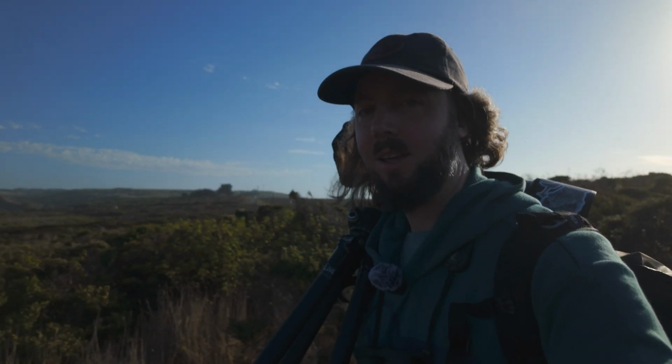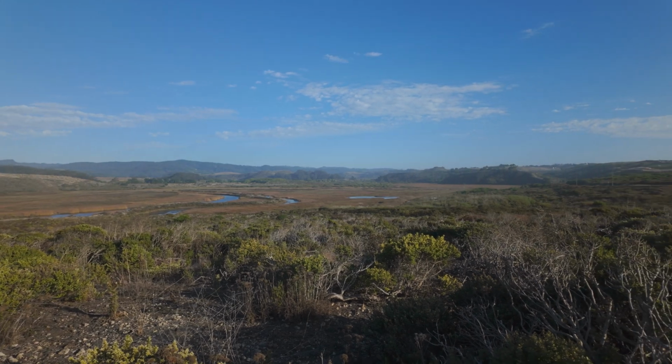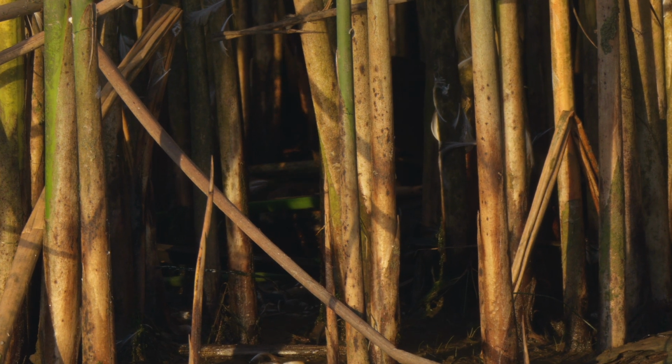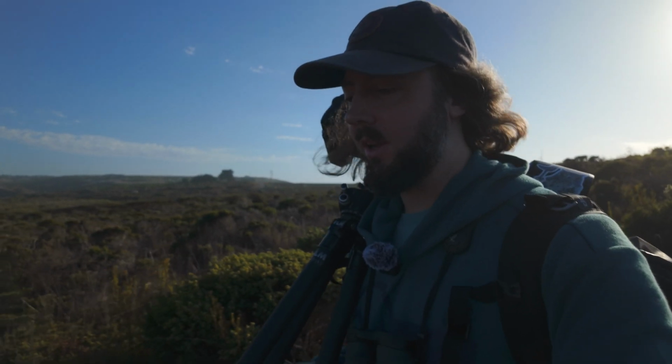Ryan Mense here. Today I'm going to be taking you along. Hopefully we can get some Virginia rails. I've been having a little bit of luck lately. I've been seeing them at sunset, right after sunset. So it's been a little bit of a challenge. The lighting's kind of rough.